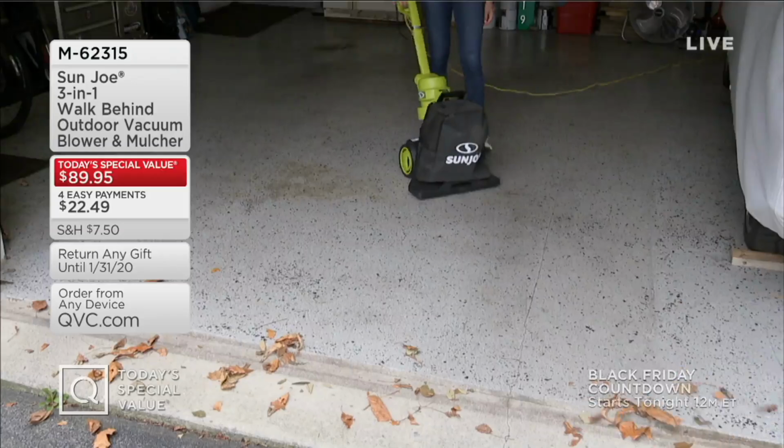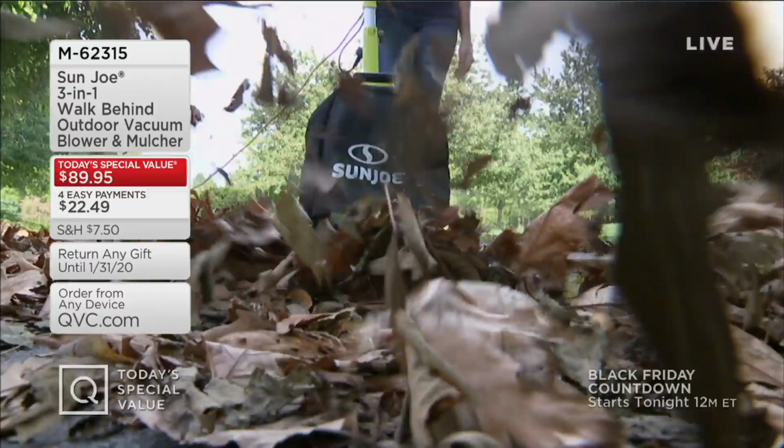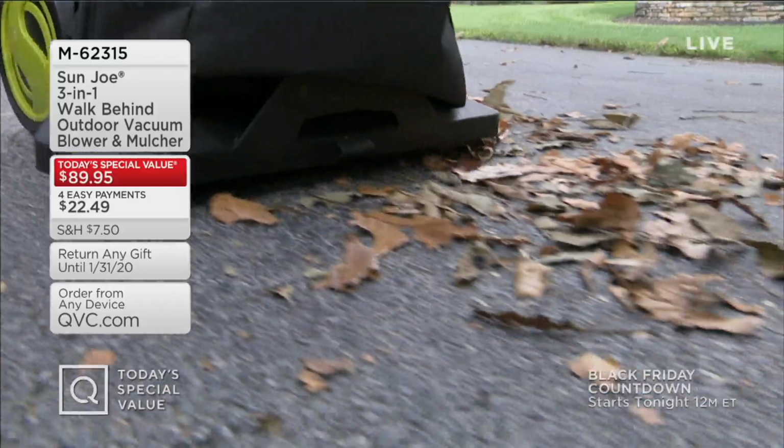Now, we've got this in 4 great colors, green, blue, red, and platinum, but we're getting very limited now in platinum. I have only 1,500 left to go there, and there's no wait list and no advanced order. Get yours while the getting is good. Sun Joe comes to your rescue to make autumn cleanup that much easier.